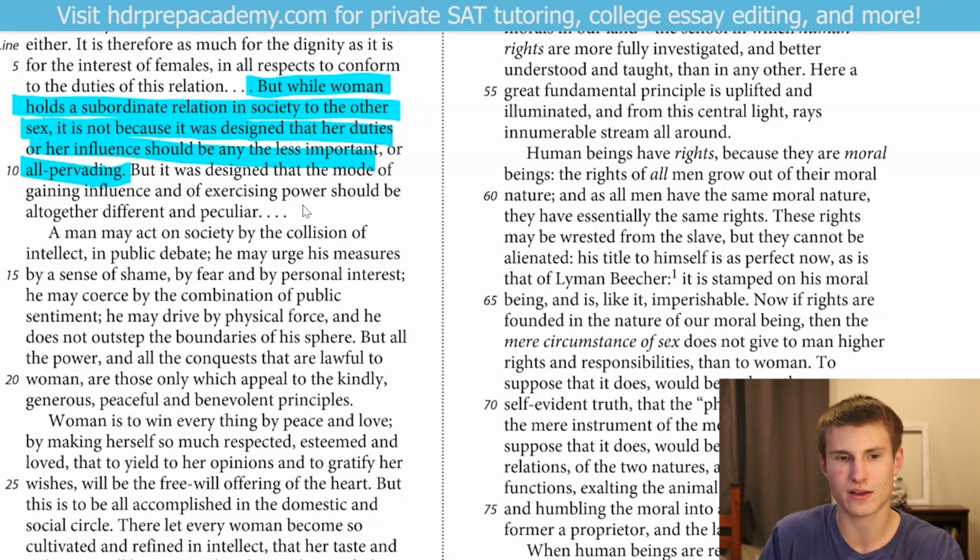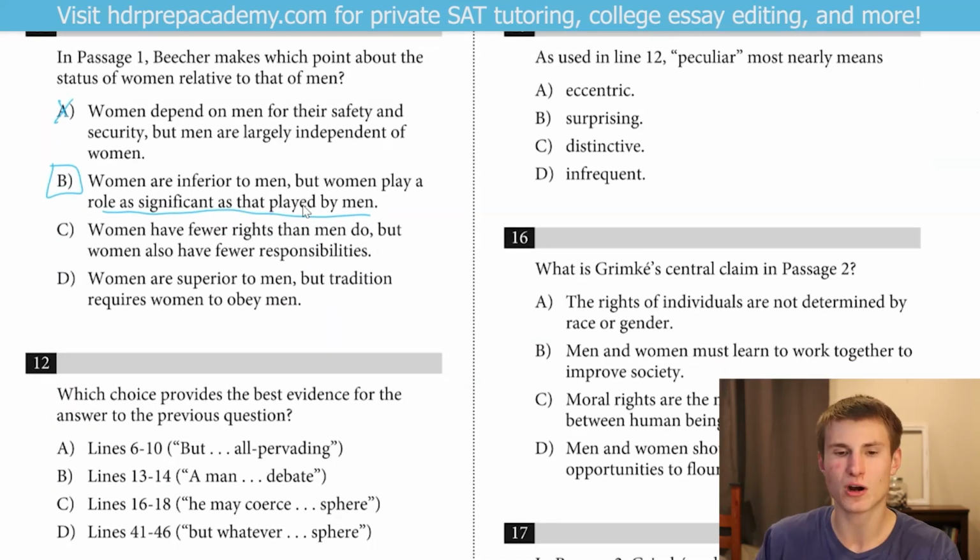It is not because it was designed that her duties or her influence should be any less important or all-pervading. Okay, so saying that women are inferior to men, but they play a role as significant as that played by men, we know that B is supported by the text, so it'll be our correct answer, and we know it's supported by lines 6 through 10.